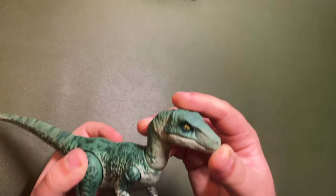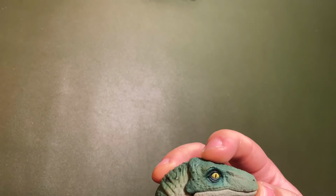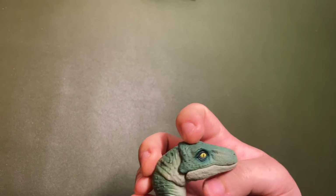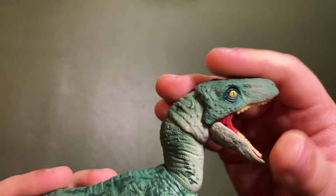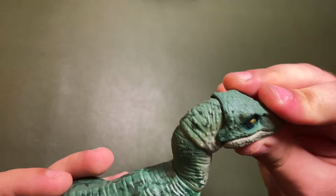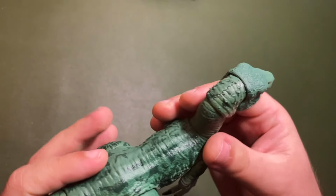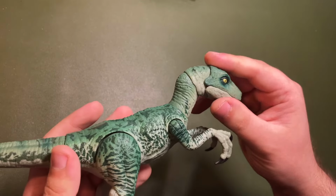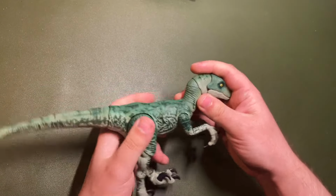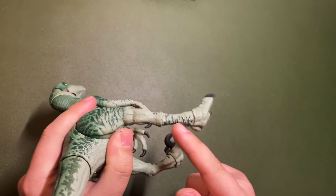The paint job though, the paint apps on this figure are superb. It doesn't have gold eyes, which is nice. I really like that, although the eye should be a bit more orange. But they've given it some really nice airbrushing, like the darker bit around the eye. And the green patterns are just spot on. So the paint job is stellar in my opinion, except for putting the paint app on the wrong side of the leg here.